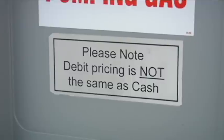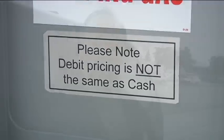But what if you use your debit card? That should be considered cash, right? But, and I see the sign on the little bump here that says debit's not the same as cash. It's kind of a surprise.